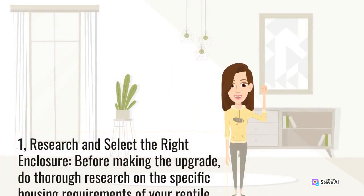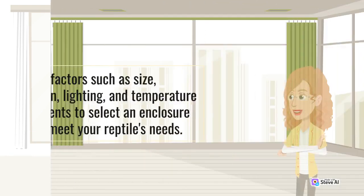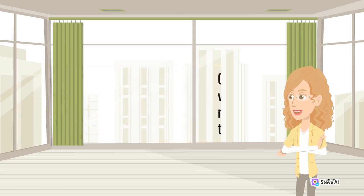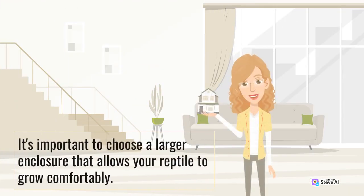1. Research and select the right enclosure. Before making the upgrade, do thorough research on the specific housing requirements of your reptile species. Consider factors such as size, ventilation, lighting, and temperature requirements to select an enclosure that will meet your reptile's needs. It's important to choose a larger enclosure that allows your reptile to grow comfortably.